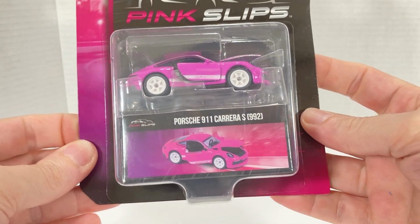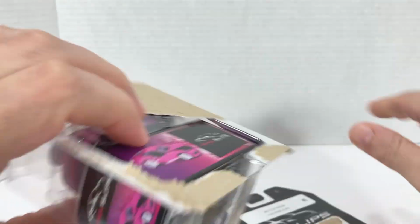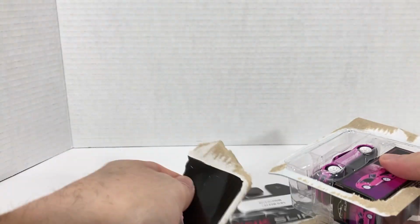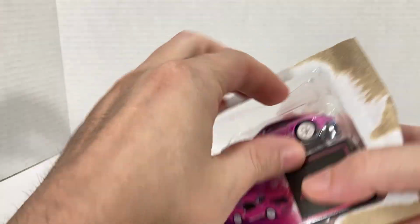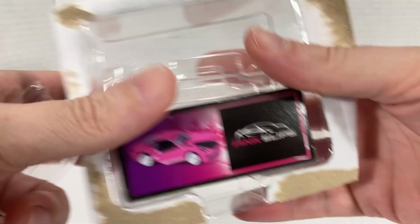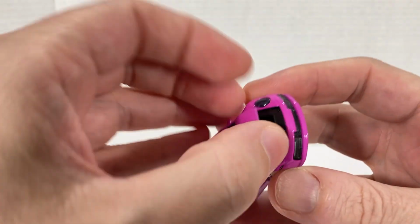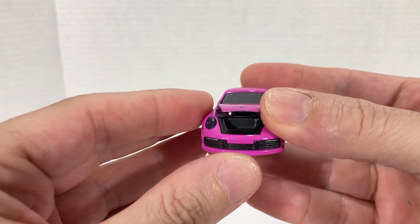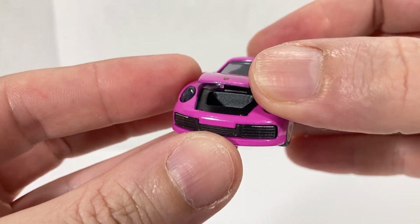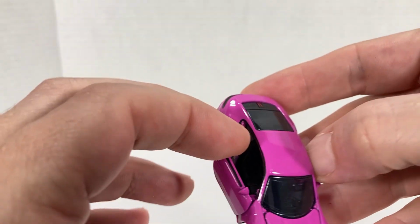Pink Porsche 911 Carrera S. It's important to note that this is a Carrera 911 S because I brought my green one, and we're going to compare what the difference is because we'll recycle that. This one has an opening hood as well as doors. So yeah, it's a trunk in there. It's a pretty realistic trunk.